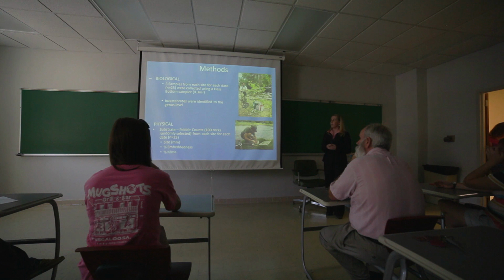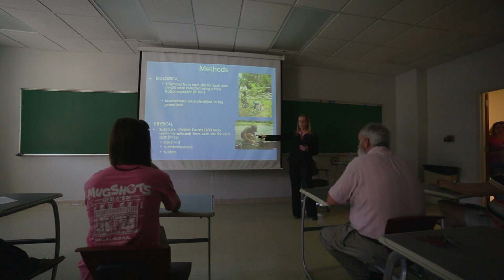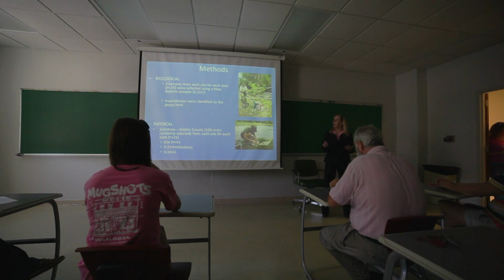We then brought all of those invertebrates back to the lab and identified them to the genus level in order to give us a better resolution of the taxa found within Choccolocco Creek. In order to test to see if Choccolocco Creek had a heterogeneous system, we used pebble counts where 100 rocks were randomly selected from each site for each day, and we measured for size, percent embeddedness, and percent moss. We assumed that each rock had the shape of a cube, which is 6-sided, so that 15% coverage would indicate one face of the rock was either embedded or covered with moss, depending on which one we were talking about.